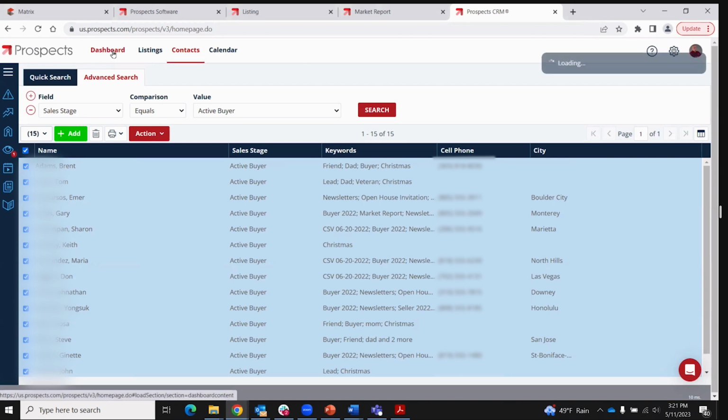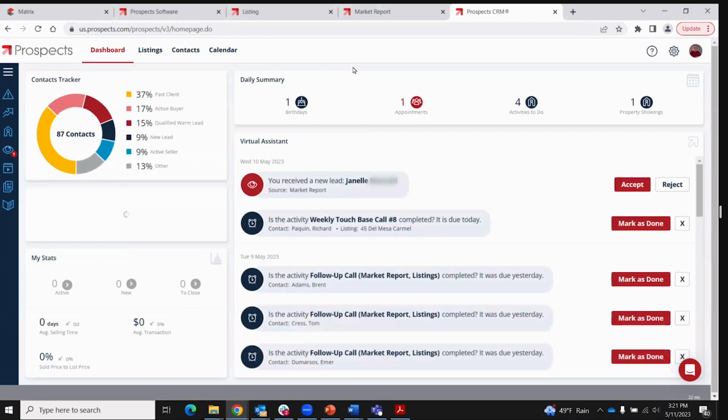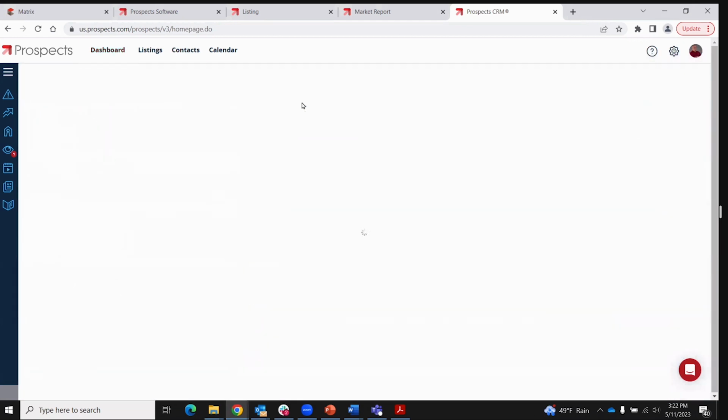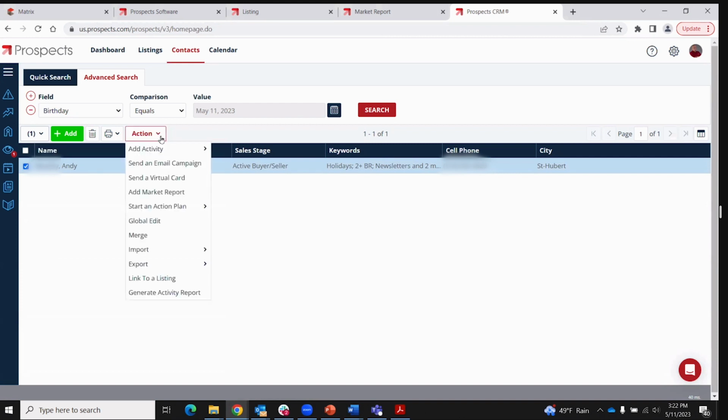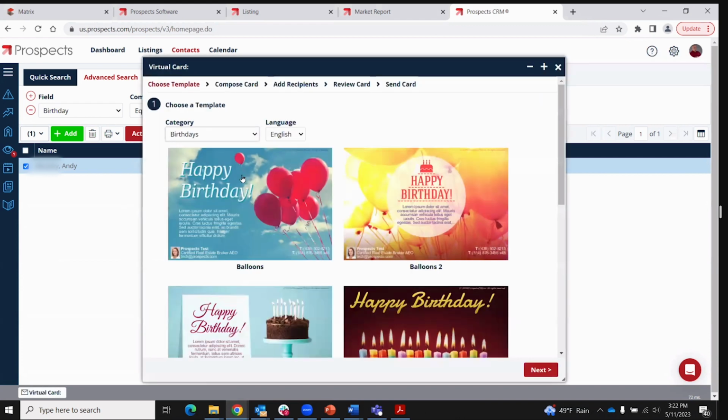tools that's great, particularly for clients that maybe you're not actively working with, but people you've worked with in the past. You notice up here in my daily summary, I've got a birthday coming up for someone today. So as I select my birthday, it's Andy's birthday today. I can go ahead and select him. And rather than set him up on an email campaign, I can send him a virtual card for his birthday if I'd like to.